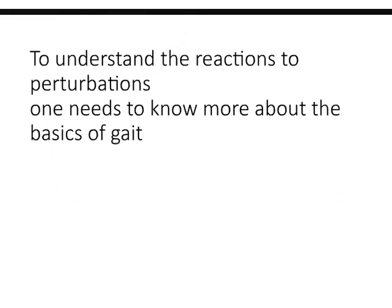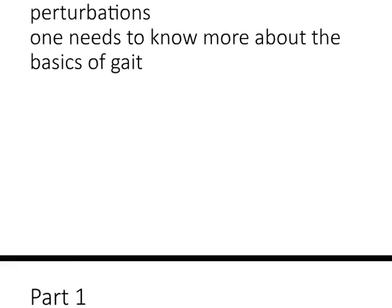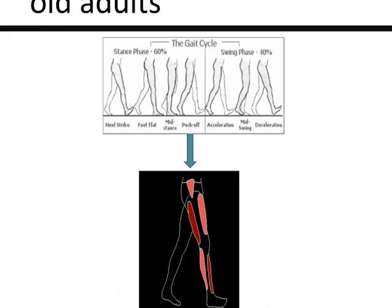Now, the point I want to make in this webinar is that it pays off to first have a good idea of the basics of gait and of the neural control of gait to understand these reactions. So I'll come back to the stumbling and to the obstacle avoidance near the end of the talk, and I hope at that point you will be ready to understand much better why we see these short steps and these long steps. So in the first part I will go to the basics of gait and the neural control of gait, and I will do so by going back to the history of the beginning of the analysis of gait. And in the second part, we will return to these perturbed gaits.